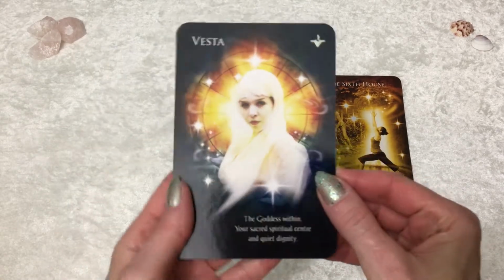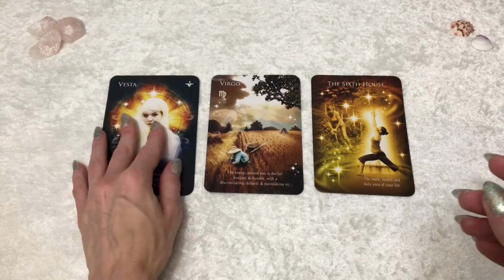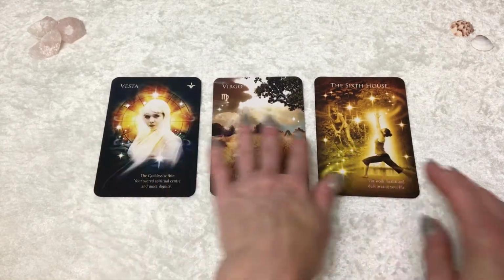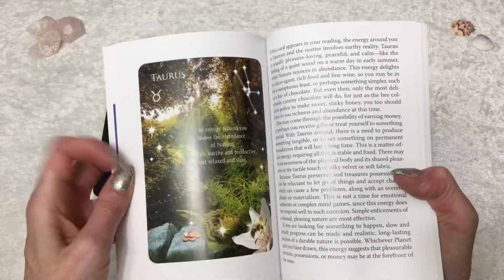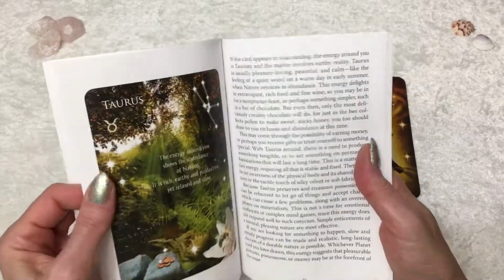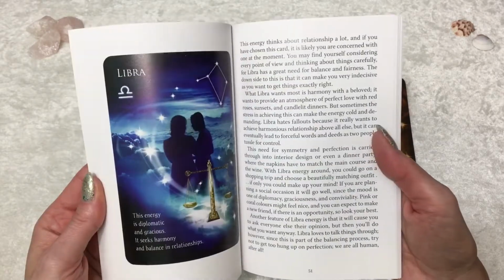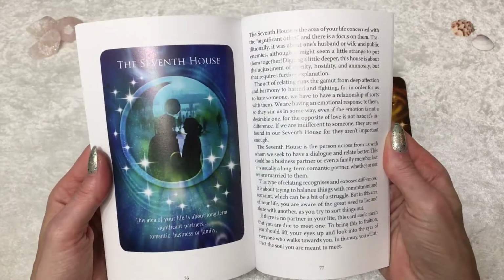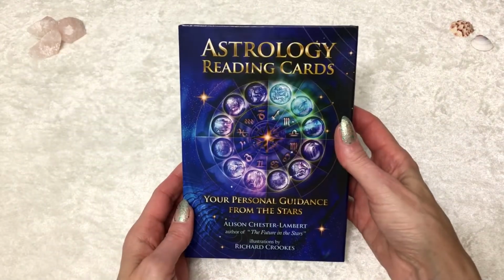With this deck, each card has a meaning written on it. The goddess within, your sacred spiritual center and quiet dignity. So you could just pull one card and read the meaning. You can pull 3 and read all 3 meanings. And the booklet really is beautiful. It's got colored illustrations and tells you in depth about each card. So you could just pull one card if you wanted to, or you could pull the 3, one from each category, and get a pretty in-depth reading. So this is another fun astrology deck, and that is Astrology Reading Cards.